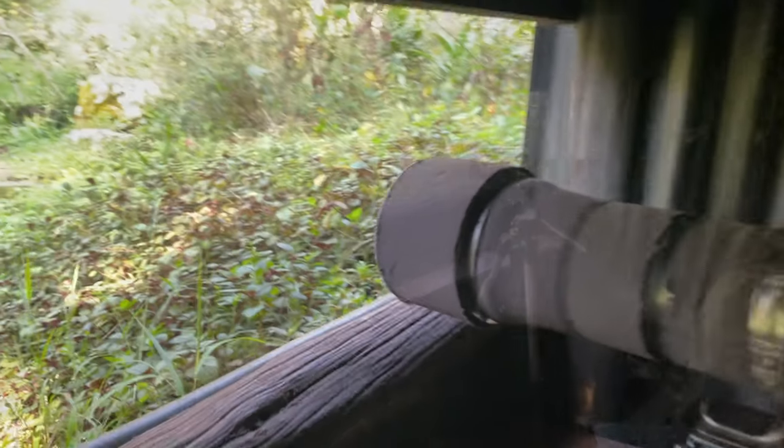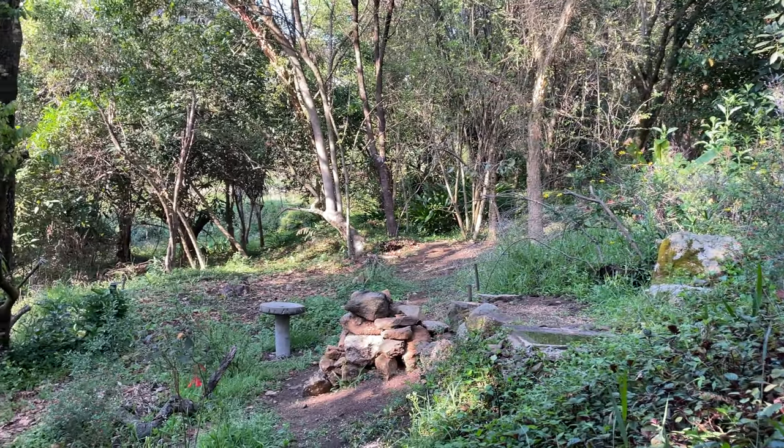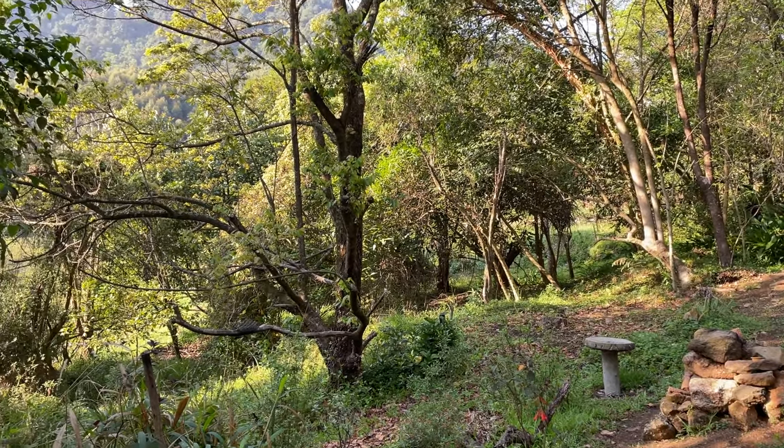The owner of this farm built a bird hide with the main goal of attracting green twin spots. The twin spots didn't make an appearance during my time here, but don't worry, Mother Nature definitely did not disappoint.